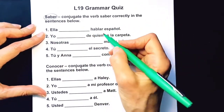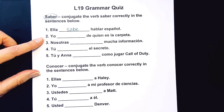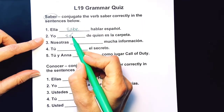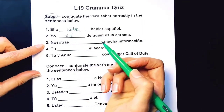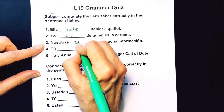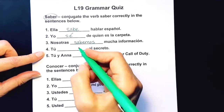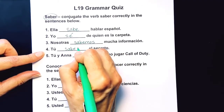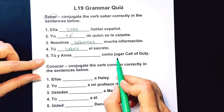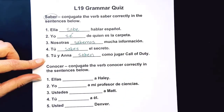Número 1. She knows how to speak Spanish. Ella sabe. Número 2. I know whose folder it is. Yo sé. Give yourself extra credit if you got the accent mark on the sé. Número 3. We know a lot of information. I hope you got sabemos. Muy bien. Número 4. You know the secret to sabes. Número 5. Tú y Ana know, you and Anna know how to play Call of Duty. Saben with an N. Todo correcto, clase?